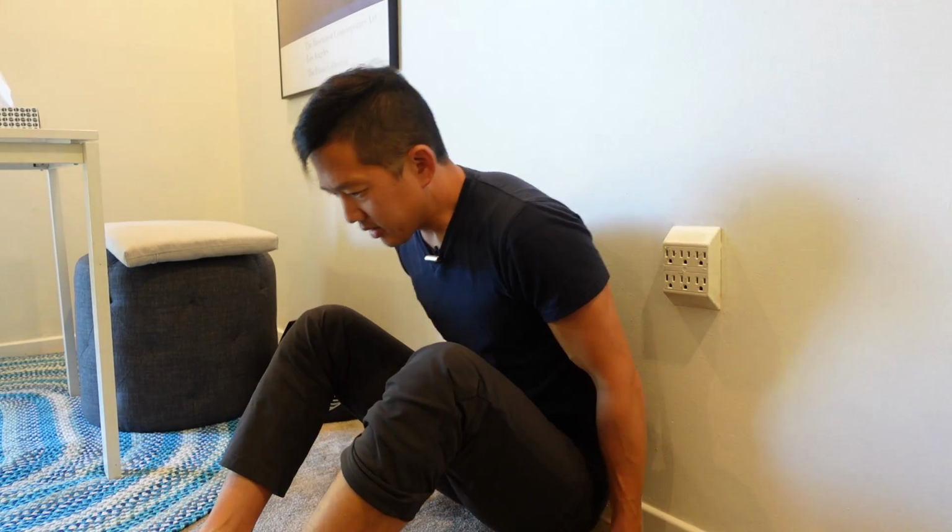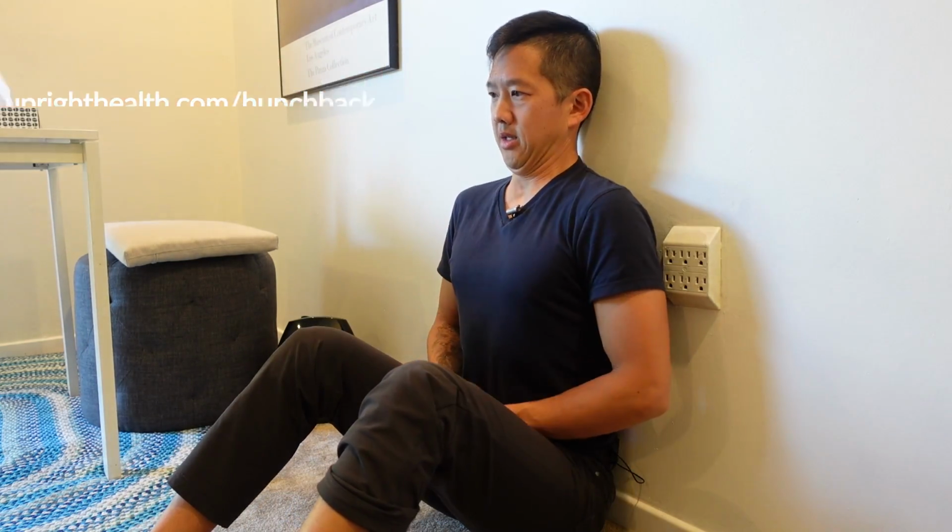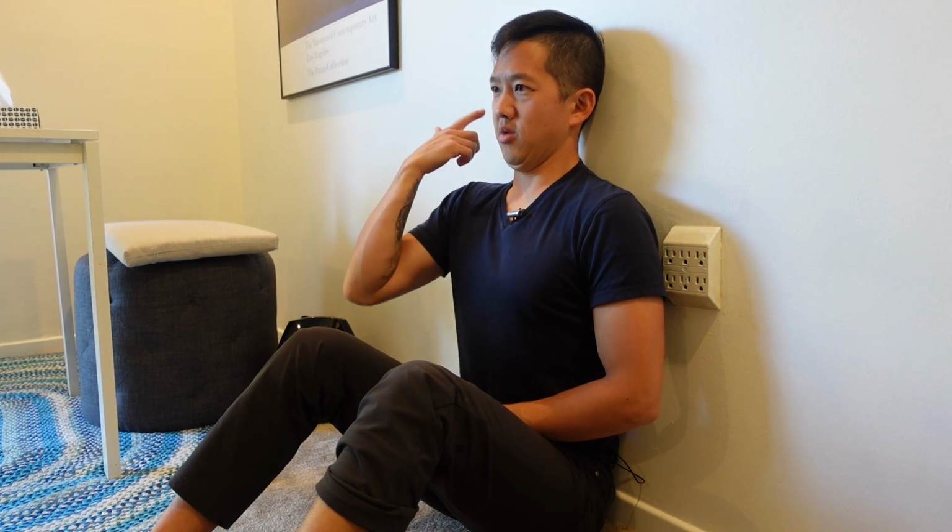So your butt goes against the wall, your legs are either straight out in front of you or knees are bent if you got pretty tight hamstrings, and you're going to just leave the back of your head against the wall. Right? So it's actually not as easy as that. You're probably going to try this and go, oh my gosh, this hurts. How do you even do this? And that's the point. So I want you to keep your chin tucked, get the back of your head against the wall.